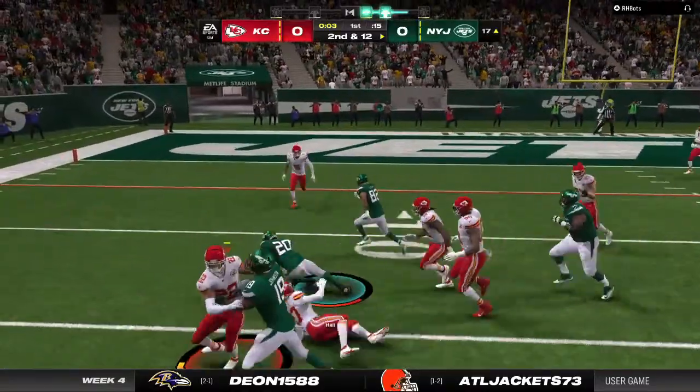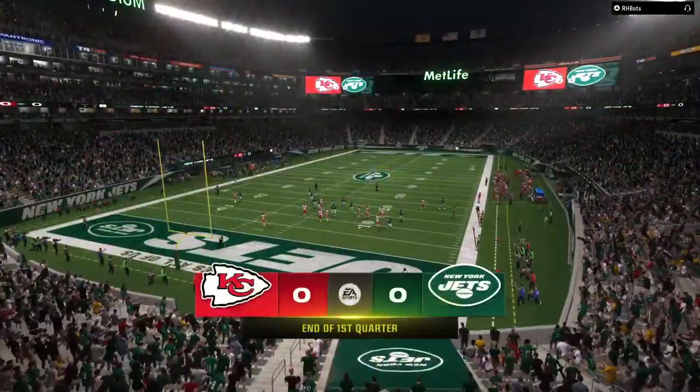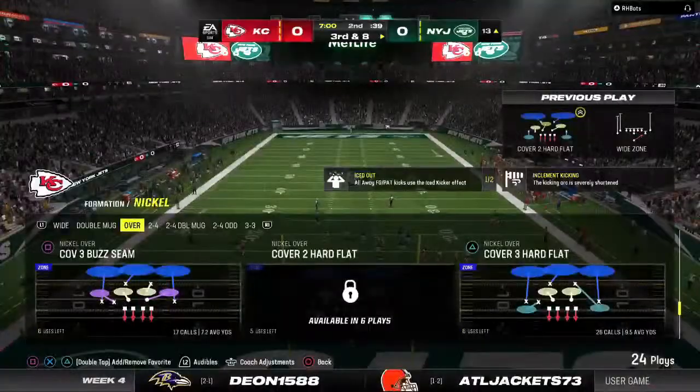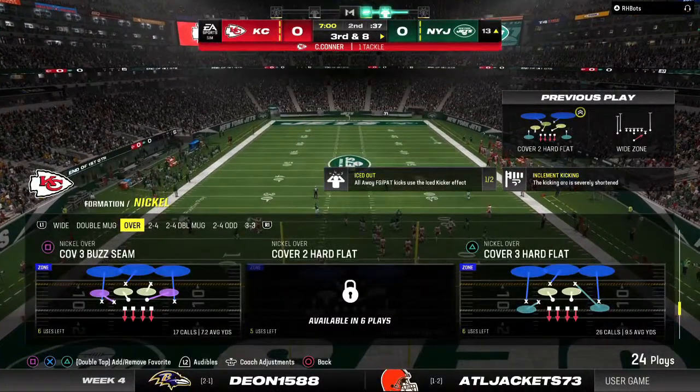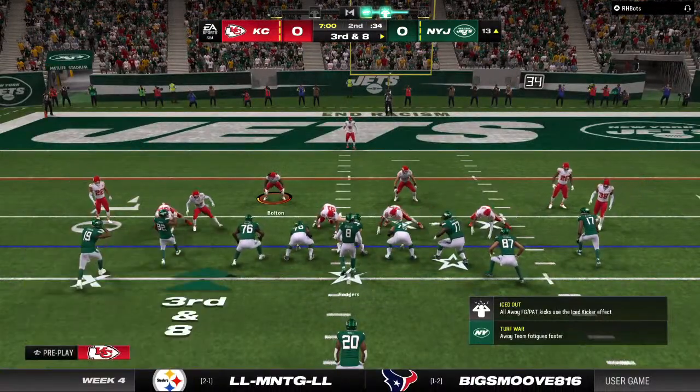They'll go again with Hall. Able to fight for about 4 yards there to the 13. No score after 1. Here now a 3rd down and 8.